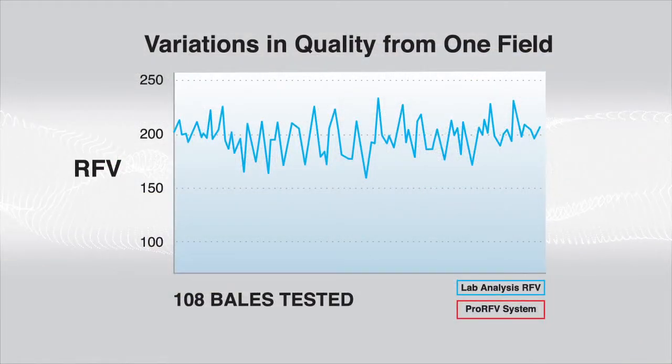This graph shows the comparative results from 108 bales of first cutting alfalfa made in a 2-hour period in one field as part of the Utah State study. It reveals two dynamics.